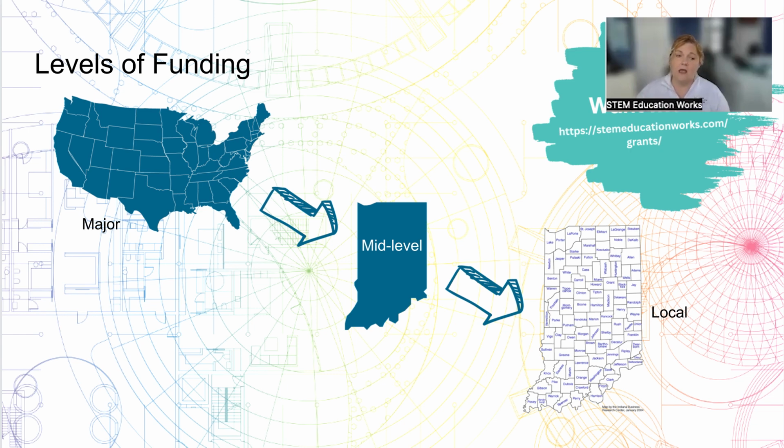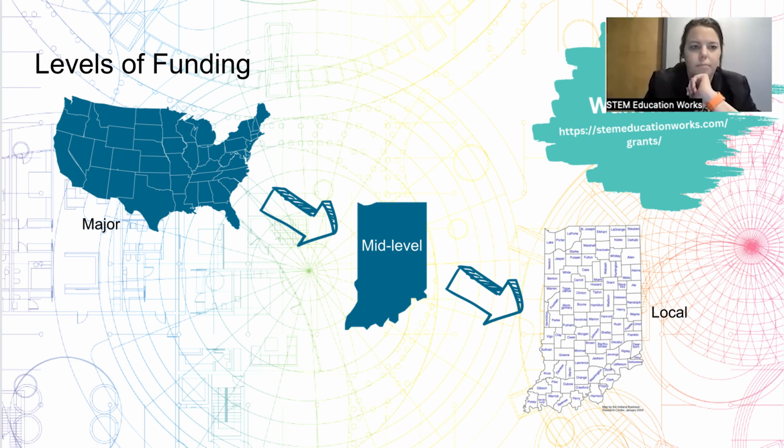And then finally, mini grants tend to be very local in focus. These are like your education foundation grants. Most school districts have an education foundation attached to it, and they will offer a couple of hundred to a couple of thousand dollars for projects that are very local in nature. They are intended to support really small scale projects like classroom supplies or maybe professional development opportunities like conferences. Now, you will be accountable to the funding organization, but the application and the workload tends to be much smaller than a mid-level or a major grant.